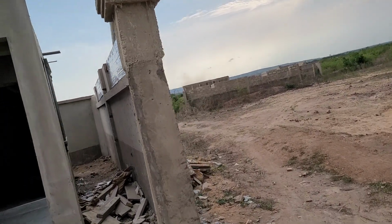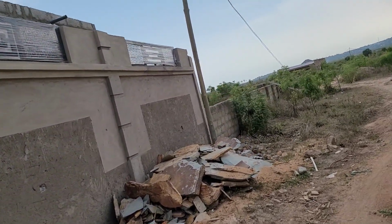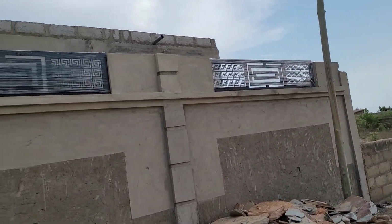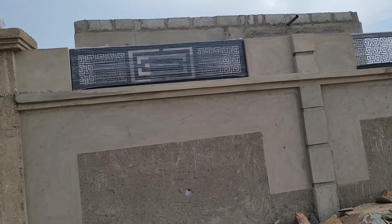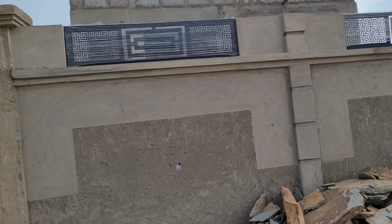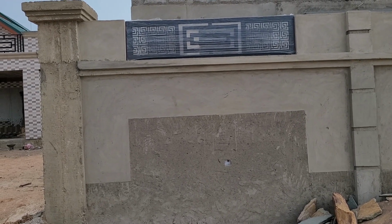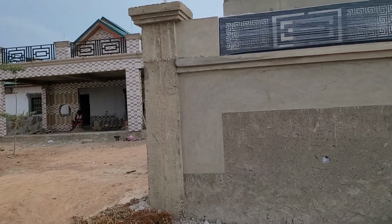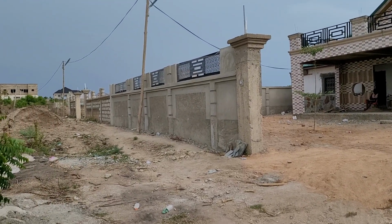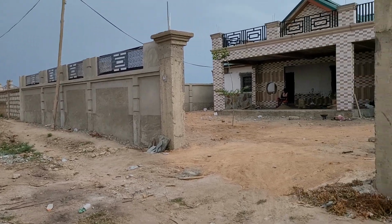So over here too, you can see from the front view. I love this grill. You know, I like my walls tall, so at least when you're walking outside, I can see you from the rooftop, but inside I cannot see you that well, but you cannot see me too. I like tall walls, or like Kojo, short walls with big wall grill. I like it smaller with big walls.